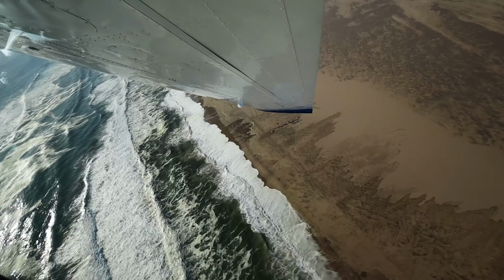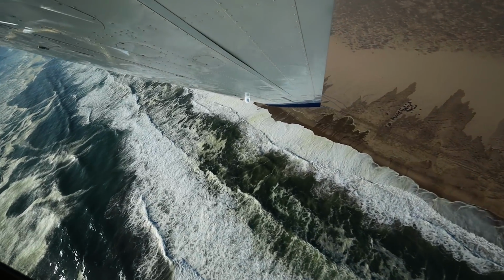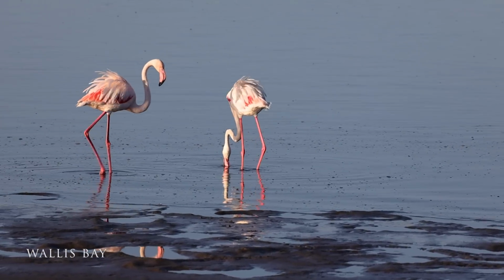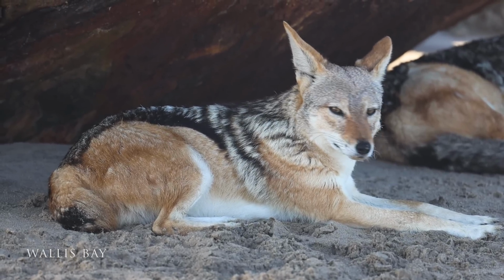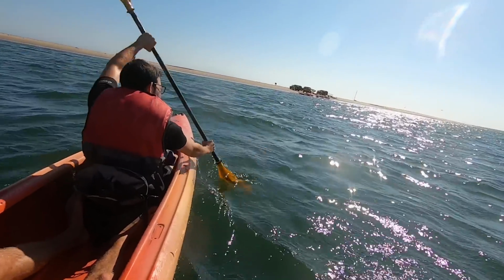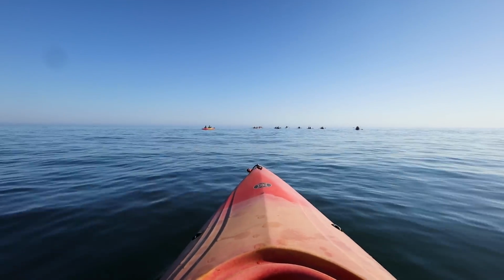This place has a lot of history when it comes to diamonds, and there was a whole industry here, so you can see the remains of the camp as well. Then the next day we went to the seaside to do some canoeing next to the seals.